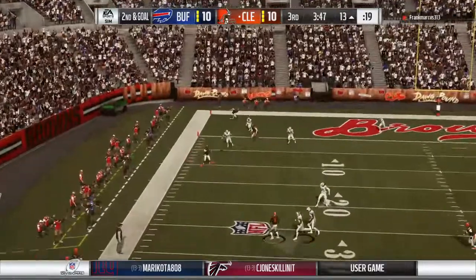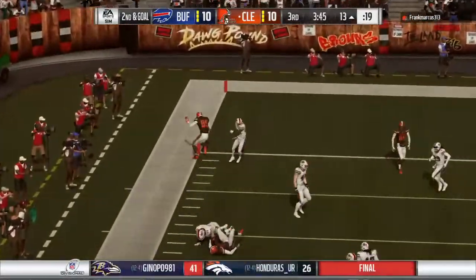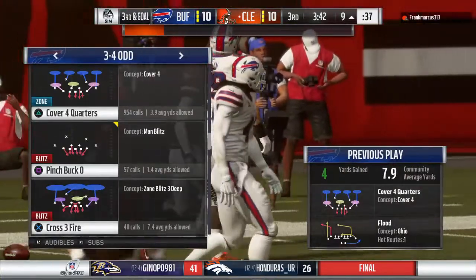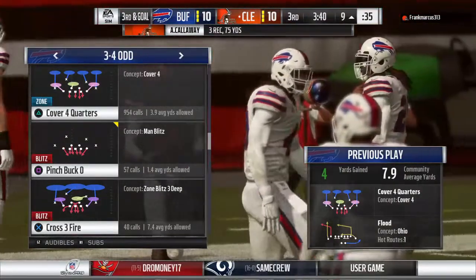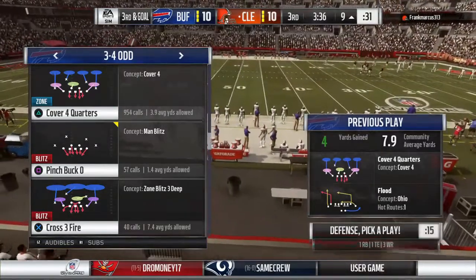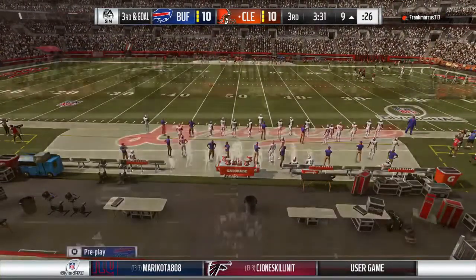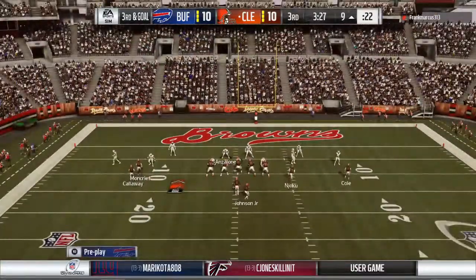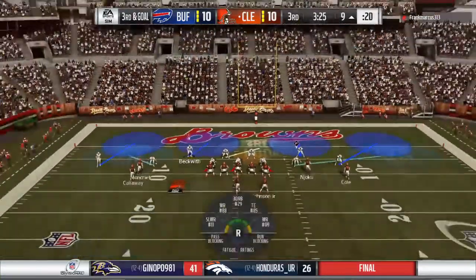Steps away to his left. This will be caught just inside the 10. And now they're inside the 10 as he's brought down at the 9. That time the completion goes for 4 yards, and we're set up with a 3rd and goal. Well, they've been so good on 3rd down all day long. Can they convert another here on 3rd and goal?